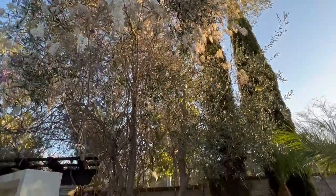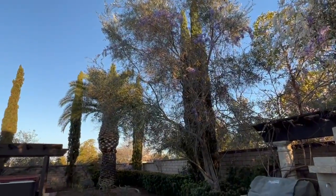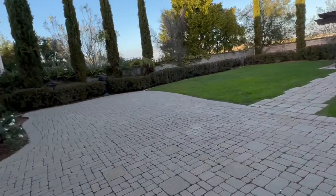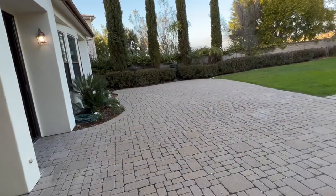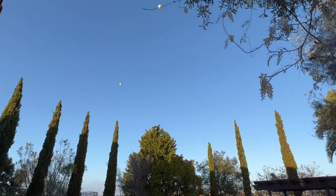Oh, wow, it's gorgeous. Oh, it's truly a special house. Magnificent. Who is the lucky buyer?